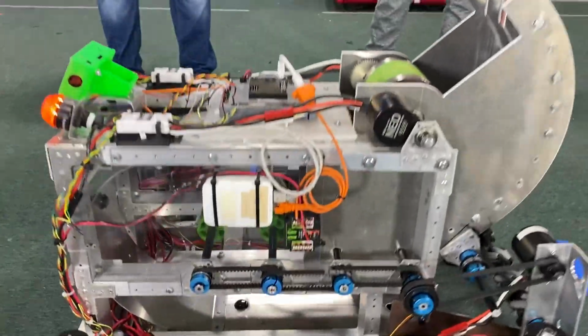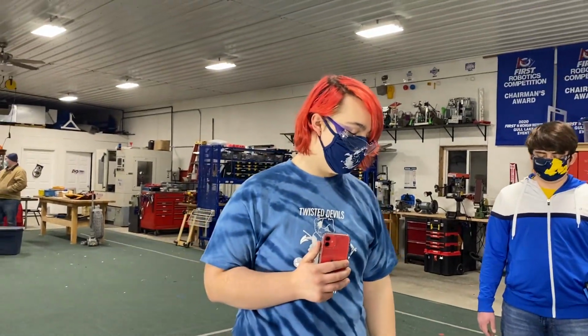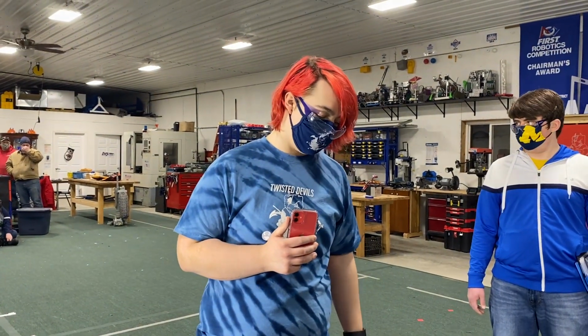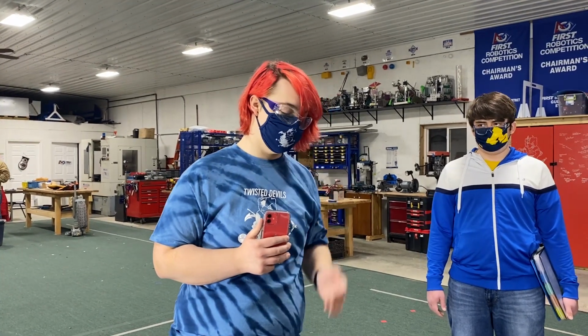So do you think this robot would be fully compatible with the 2020 challenge as well? The only thing that we would have to add is a climb. We did not design a climb for this robot because it's not necessary with the at-home challenges. So that would be the one thing that we would need to change if we do go to in-person comps.